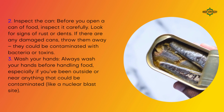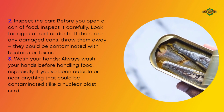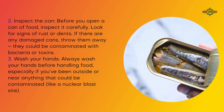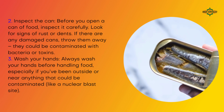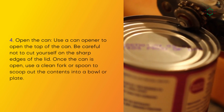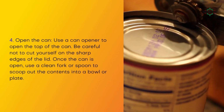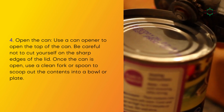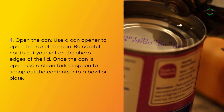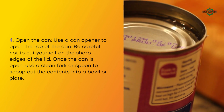3. Wash your hands. Always wash your hands before handling food, especially if you've been outside or near anything that could be contaminated, like a nuclear blast site. 4. Open the can. Use a can opener to open the top of the can. Be careful not to cut yourself on the sharp edges of the lid. Once the can is open, use a clean fork or spoon to scoop out the contents into a bowl or plate.